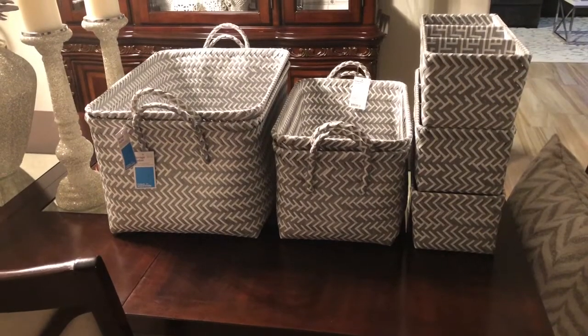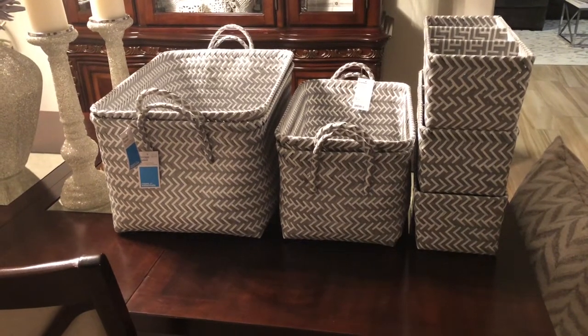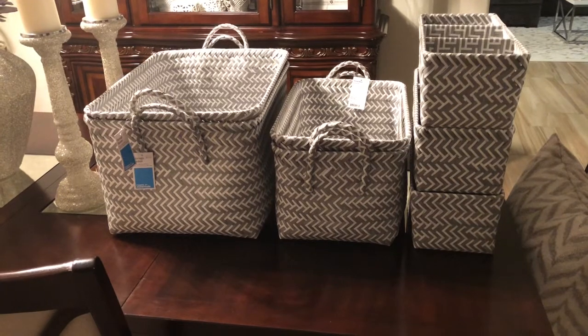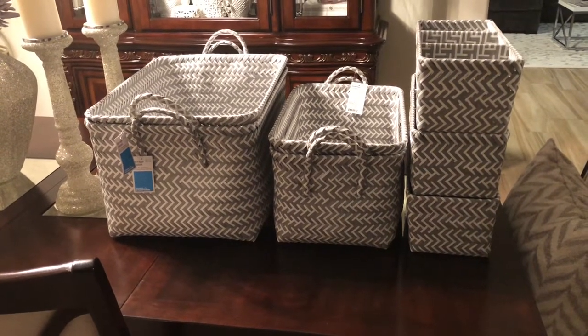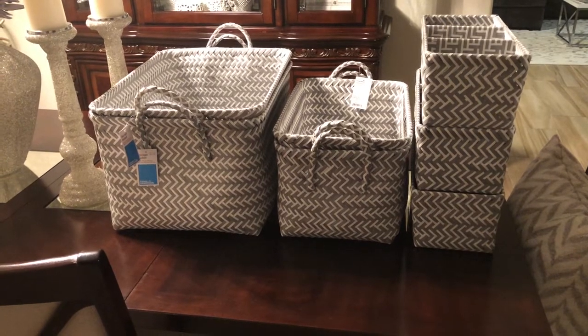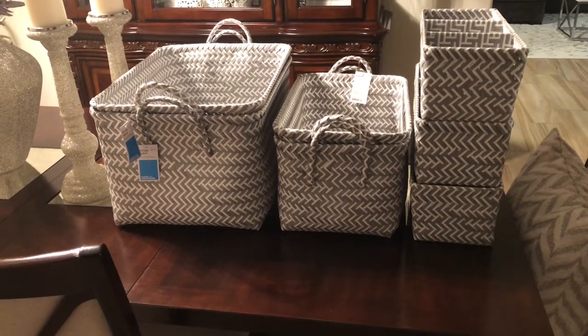So yeah. Okay, you guys, so these are the organizational storage containers that I purchased. I love using baskets and storage containers to kind of store everything in, because it kind of keeps everything in place and keeps everything from being messy and cluttered all over the place.